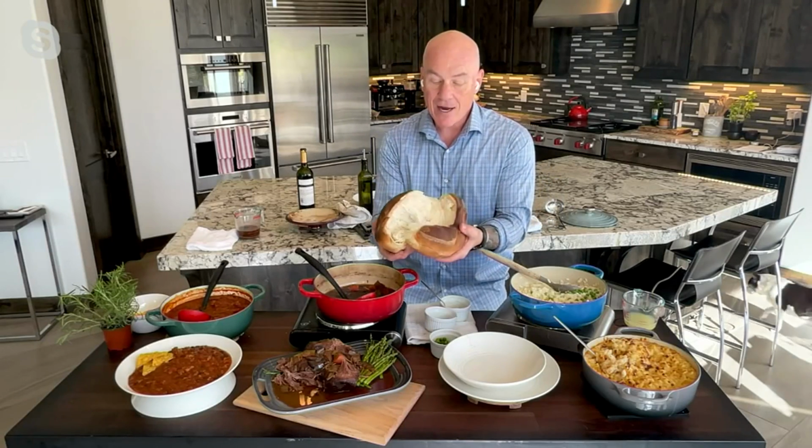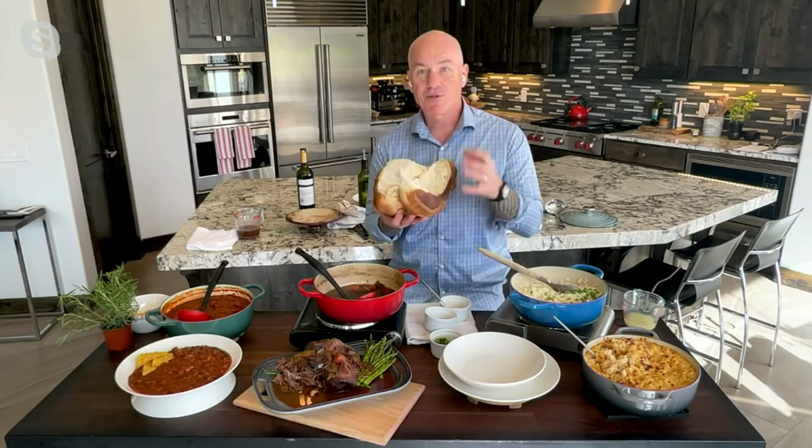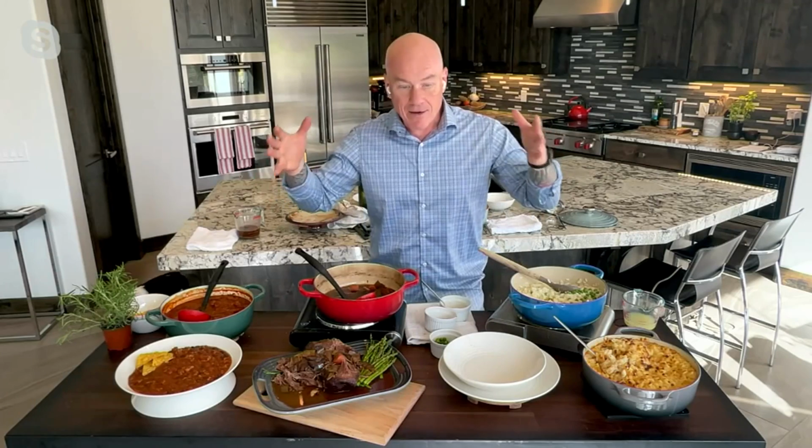But on the inside, it's that nice, tender, flaky flavor that you want. It's absolutely amazing. But again, the cast iron basically just absorbs the heat, and then from side to side, it actually emanates the heat from the outside into your food. That's the difference.